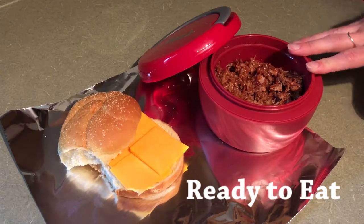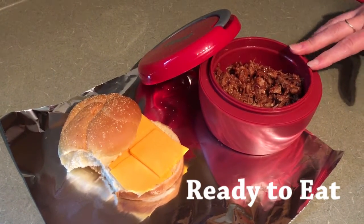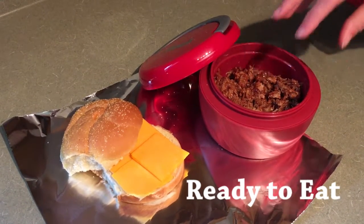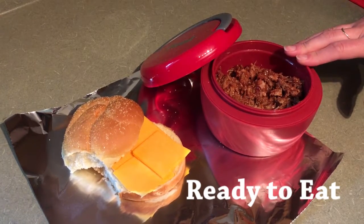Barbecue sauce, some spices, slow cooked it, froze it and brought it with me on vacation in my cooler in the car, and then I defrost it on the day, heat it up in my little thermos, keep these in my cooler bags during the day while we're walking around in the morning.